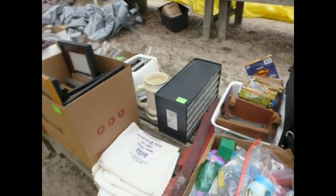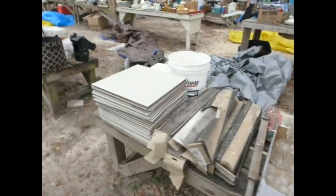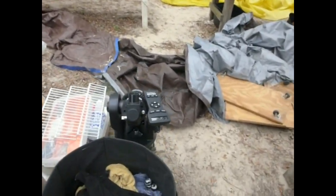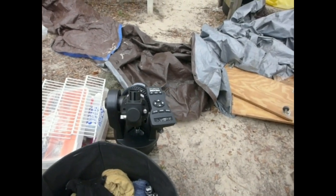Books, dishes and more. Little indexes there with all kinds of good hardware in. Some tile for your floor if you need to get a small project you need to do. I think that is a telescope or a microscope. I don't know, but you'll have to come check it out.